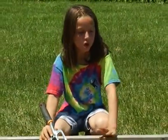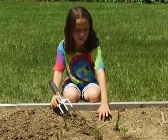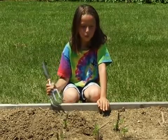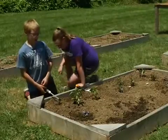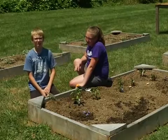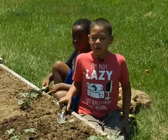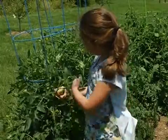First, we have to put the dirt in, and then we have to make a hole and put the seed in, and then we water it and then wait for it to grow. The first step is to plant the seeds, and then you have to water them and take care of them and let them get sun and light every day. My favorite part is planting and watching them grow. Before we can harvest, we have to wait until they grow and they turn red.